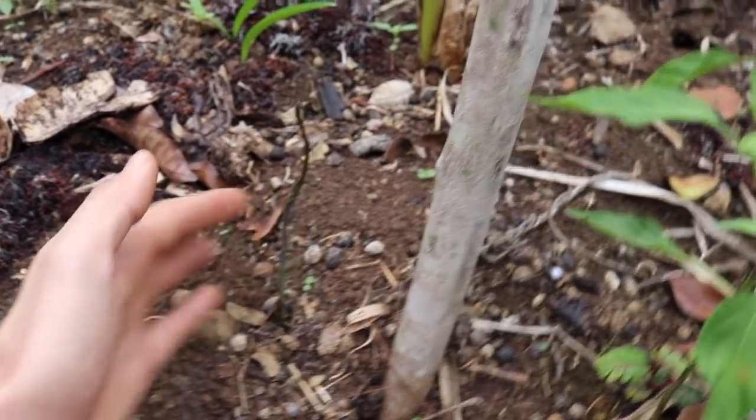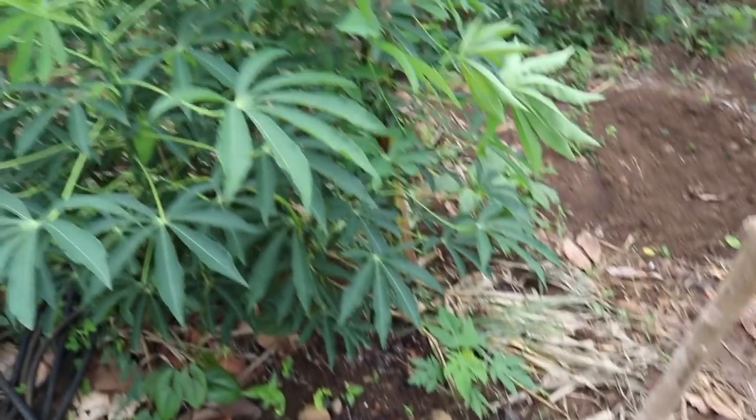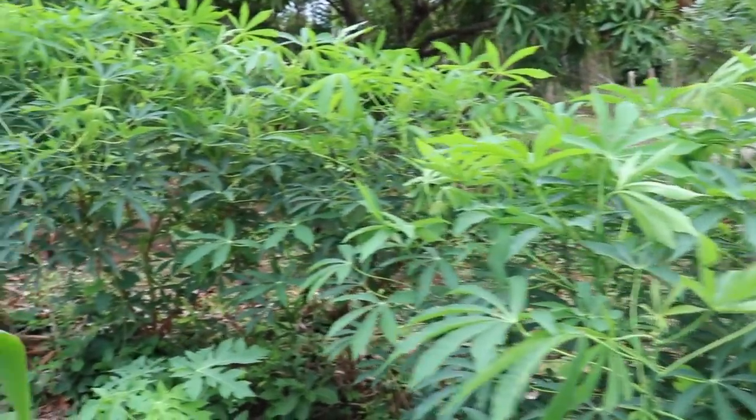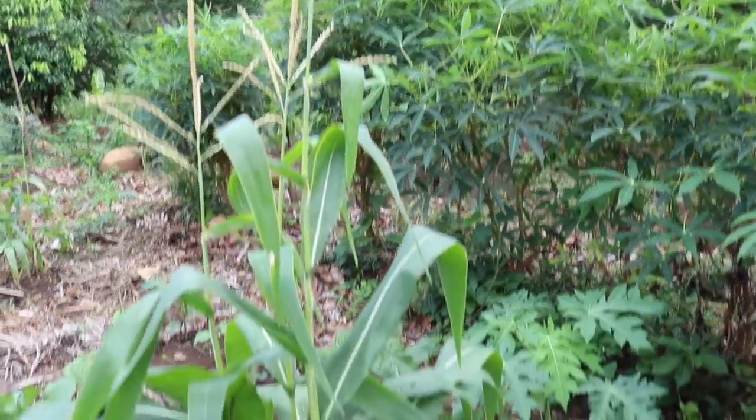These guys are coming up. These were planted a couple of weeks ago, and they're already starting to grab. Really good root crop. Now these are the cassavas here from last year. These guys are almost ready to be harvested, but I want them to fatten up a little bit.